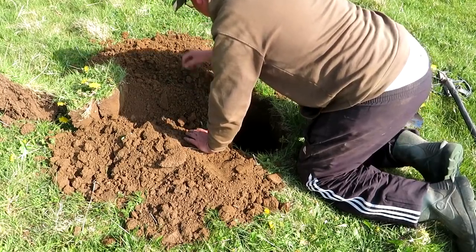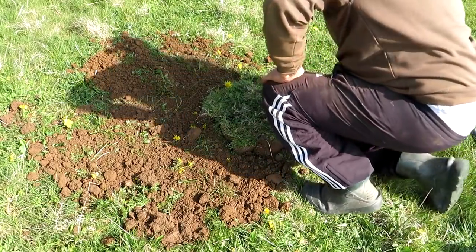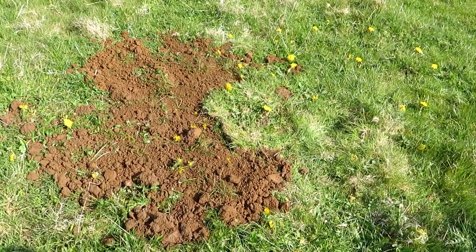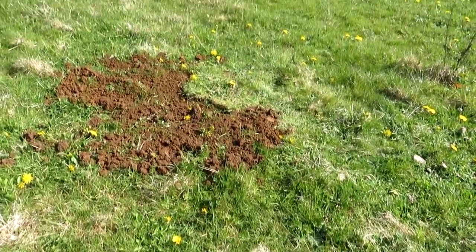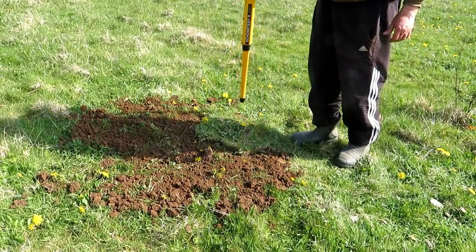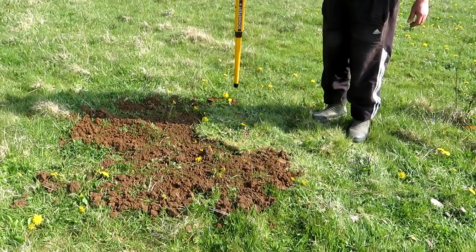Right. Right. Whew. Move the spade, otherwise it'll pick it up. And the metal detector. Right, I have to move you back a bit, otherwise it will pick up the stand. Put it on full power.